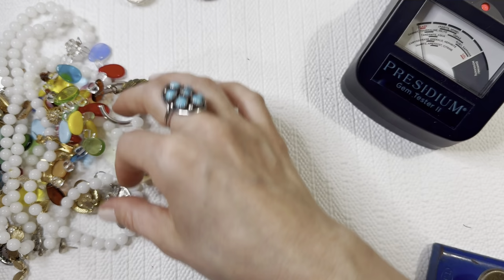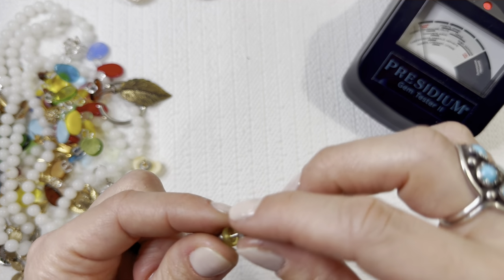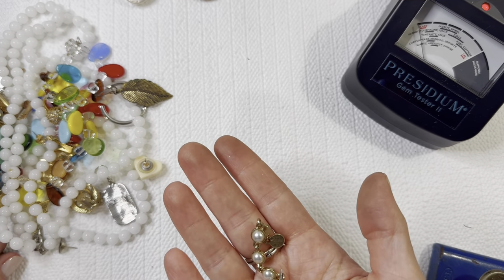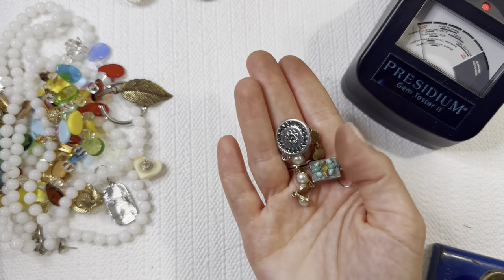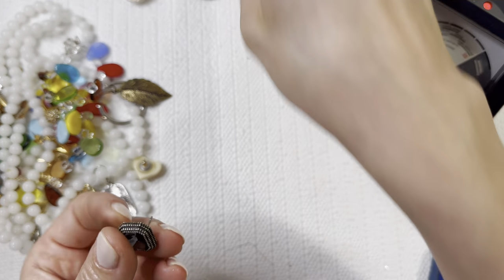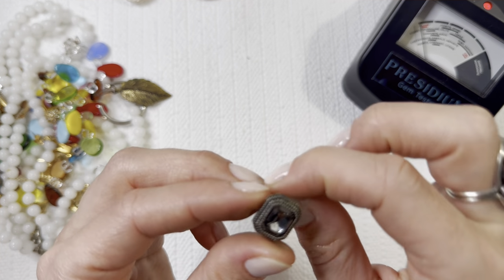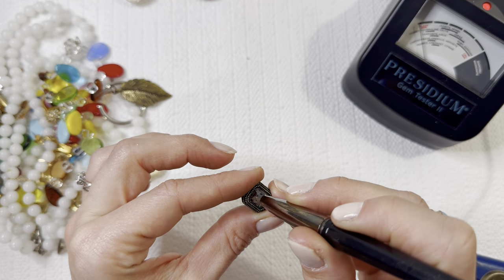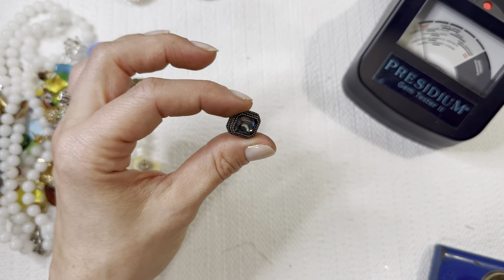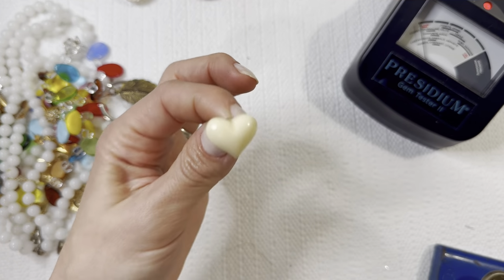Butterfly earrings I'll do for $2. Fun drop earring with some jewels going on. Some costume pieces. Looks like we have a piece that broke off maybe from the last necklace that we had. This looks nice, but again, kind of seeing those ridges and lines on there. Let's test it. And no real reading on that one, but beautiful stone in there. Adorable little plastic heart.